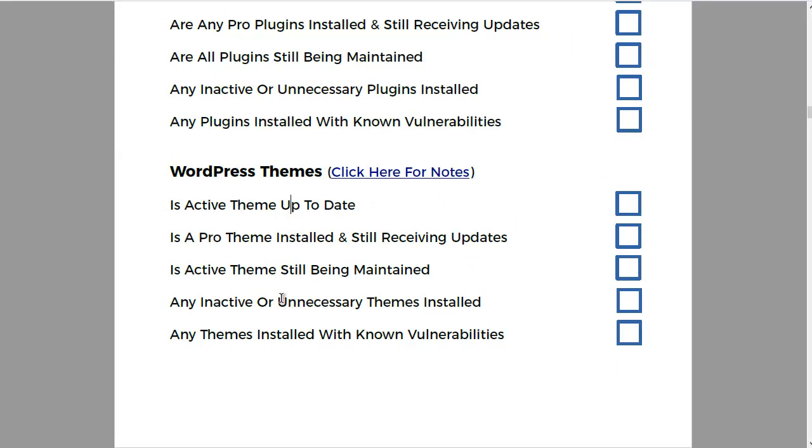Now the next bit is whether it's still being maintained. Again, same kind of thing on there, just check to make sure when it was last updated. Check for comments on support to see if they're being answered, any questions and that kind of thing, just to make sure the support's there.